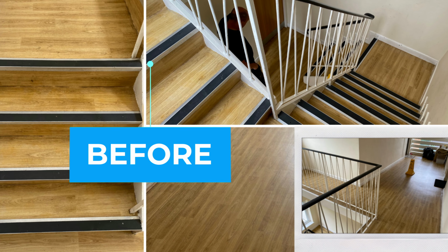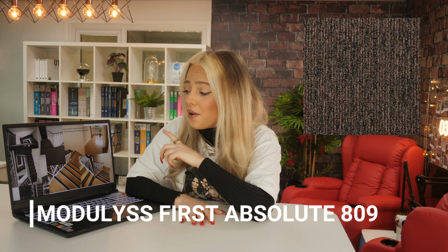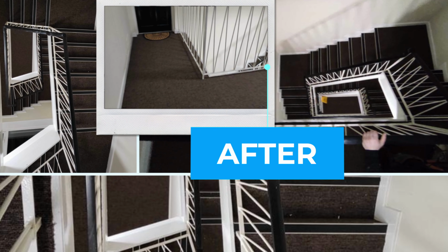Now our next fitting job was quite a big fitting job over in an apartment in Birmingham. Before, they had the classic, again, laminate flooring down, but they wanted to move to some carpet tiles. So we supplied them the Modulus First Absolute in shade 809. Now you can see there's a lot of stairs involved in this project, but that's no problem at all for our fitters. The brown carpet tiles give the apartment more of a cozier feel than the old laminate flooring.